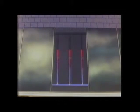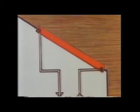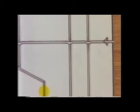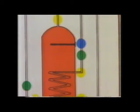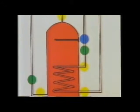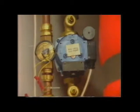Heat from the sun causes the liquid to warm up. At the top of the panel, the warm liquid flows out through a pipe connected to a water tank beneath. There, it warms the water inside. In the tank, the liquid flows through a coiled tube. The colored dots mark the positions of measuring instruments used to monitor what's happening. Beside the tank is the pump, keeping the liquid circulating through the solar collector.